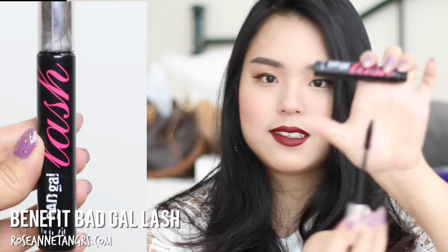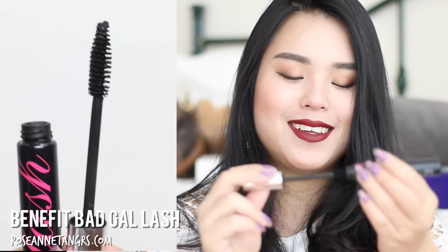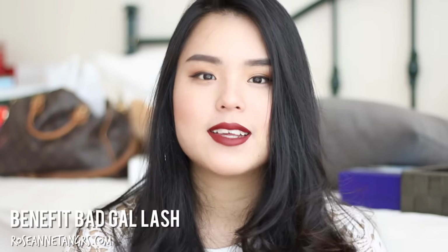I tried a lot of mascaras in 2015, and my favorite is something I'm returning to time and time again. It is the Benefit Bad Gal Lash Mascara. I love this. It's my favorite department store brand mascara because it has a really big wand, but don't be scared of it because you can use the tapered edge to get those small little areas. I love it because it is a slightly drier formula, so for me, curling my lashes is really important, just having a suitable curl, and it's really hard with other wetter formulas, and this one I feel is the best for giving me volume and curls.